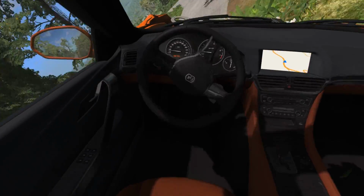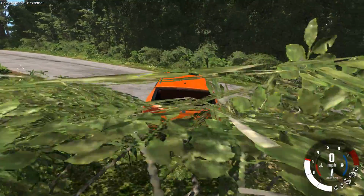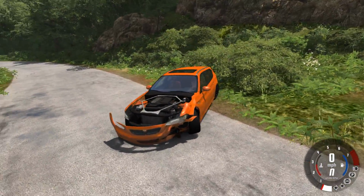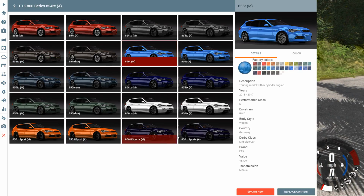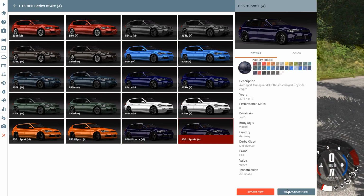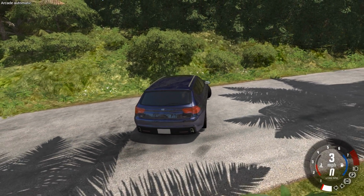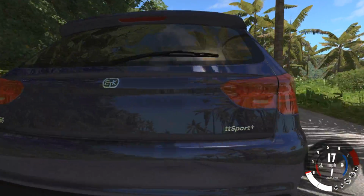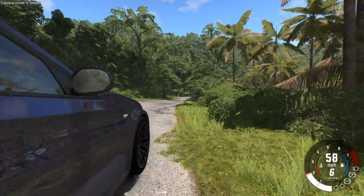Oh, goodness. Yeah, I wasn't looking at all where I was going. But you can see what that looks like pretty well. And that car has been immobilized with very little damage, actually. That's kind of surprising. Final car up is the 856 TT Sport Plus. This one's almost identical to the one we were just driving, but it has all-wheel drive because it has a front transfer case, and then it has a plus on that logo. Otherwise, it's pretty much identical, same interior and stuff. All that's all the same.